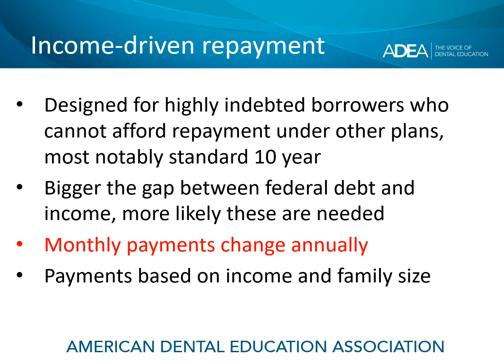Now, a reminder that income-driven repayment plans are designed for highly indebted borrowers who really cannot afford repayment under a time-driven repayment plan, most notably the standard 10-year plan, which will have significantly higher payments for many borrowers. One fairly easy way to know whether or not you need an income plan is to look at the gap between your federal debt and your income. The bigger the gap, the more likely you are going to need an IDR, an income-driven repayment plan.